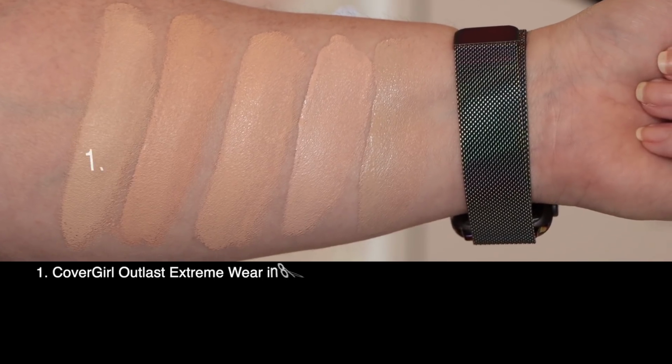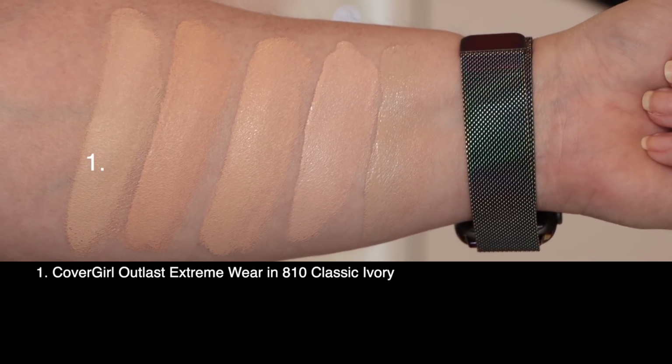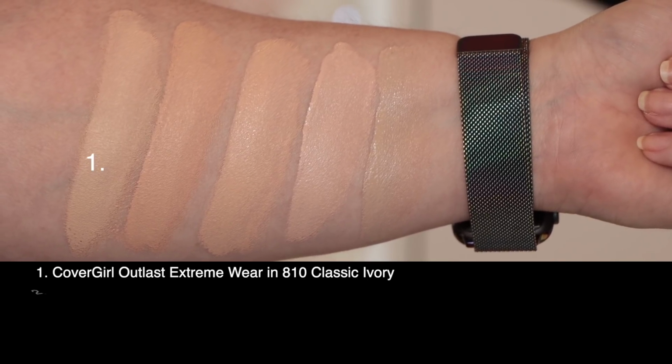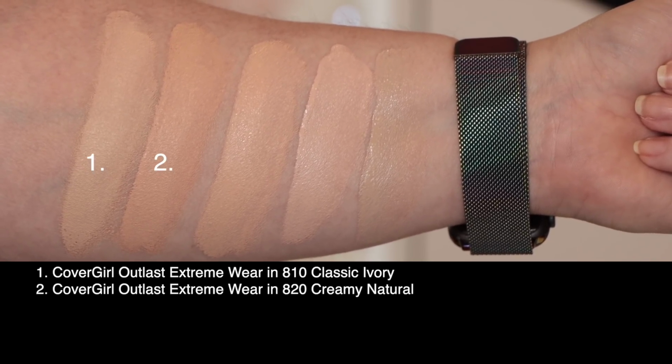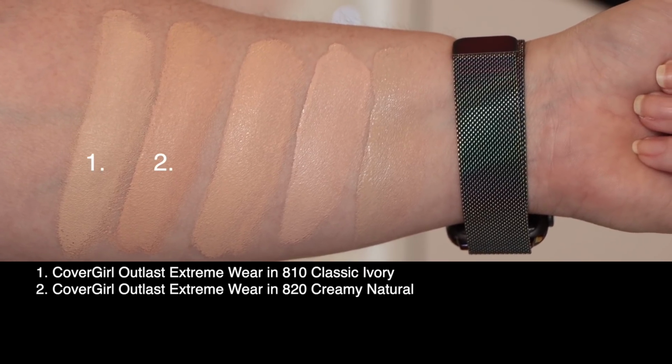but that's okay. Let's take a look at these two shades swatched against a few others in my collection. Swatch time! First up is today's foundation from CoverGirl, the Outlast Extreme Wear Foundation. The first swatch is in shade 810 Classic Ivory. Second swatch is also the CoverGirl Extreme Wear in shade 820 Creamy Natural.